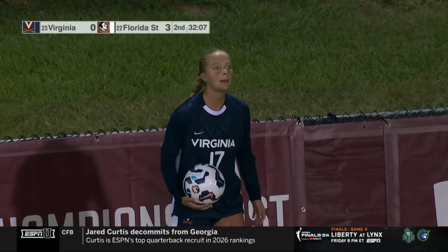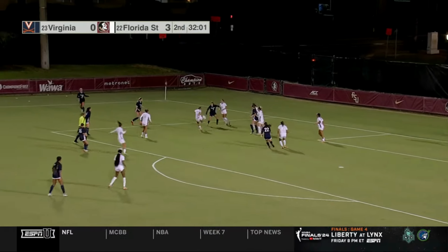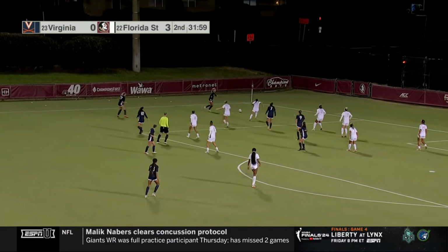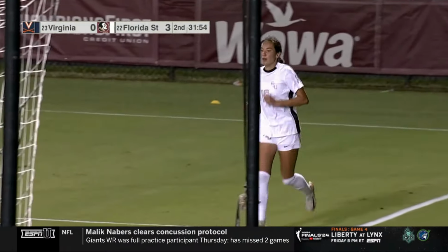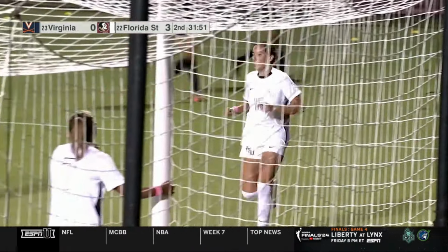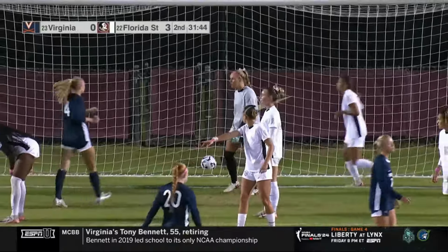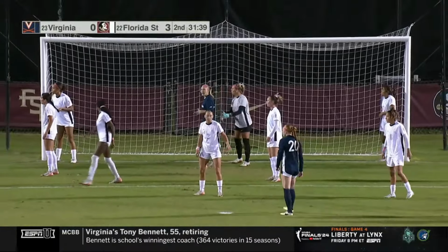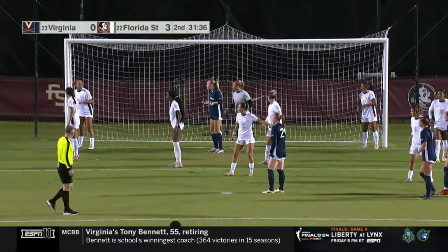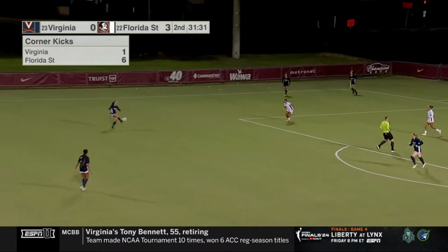Tatum Galvin, junior out of Dallas, Texas, but who attended IMG Academy in high school. Has a throw and gets it back. And Virginia now will finally get their first corner of the match. This was really a point of focus for Florida State, as you would imagine, after the Virginia Tech match. Defending set pieces. Felt they were better, had the 1-0 shutout at Boston College, but let's see if Virginia can test this Florida State defense.